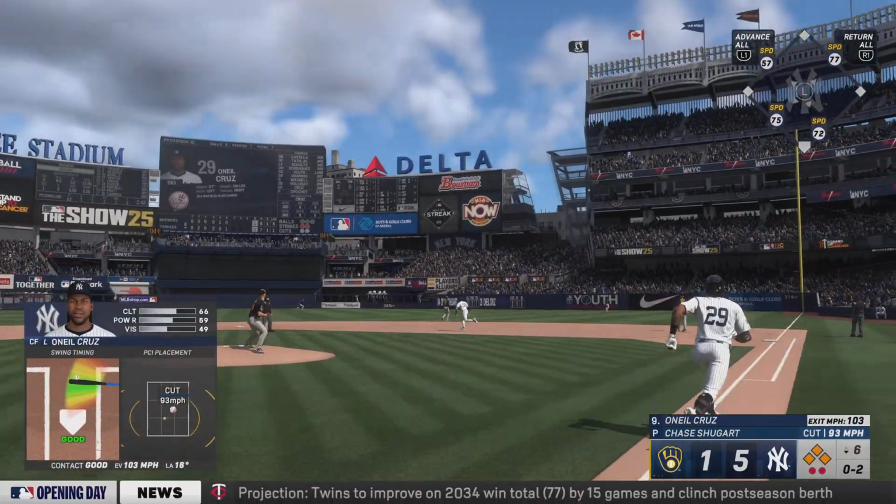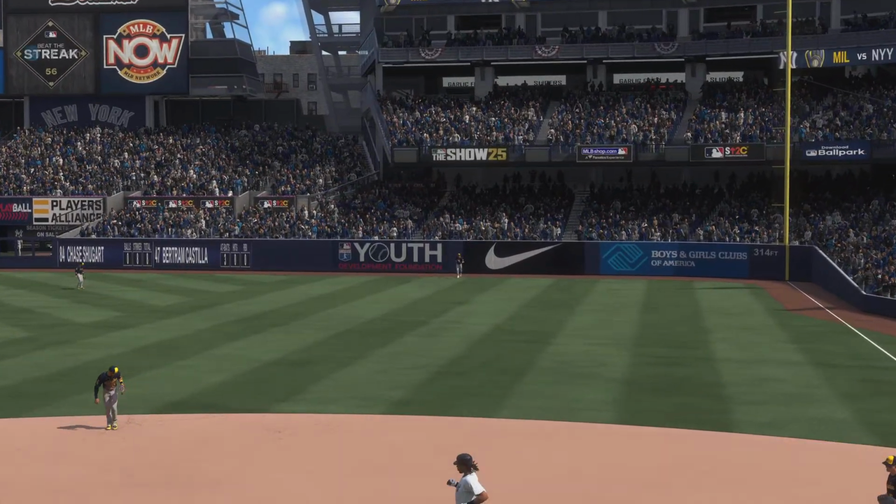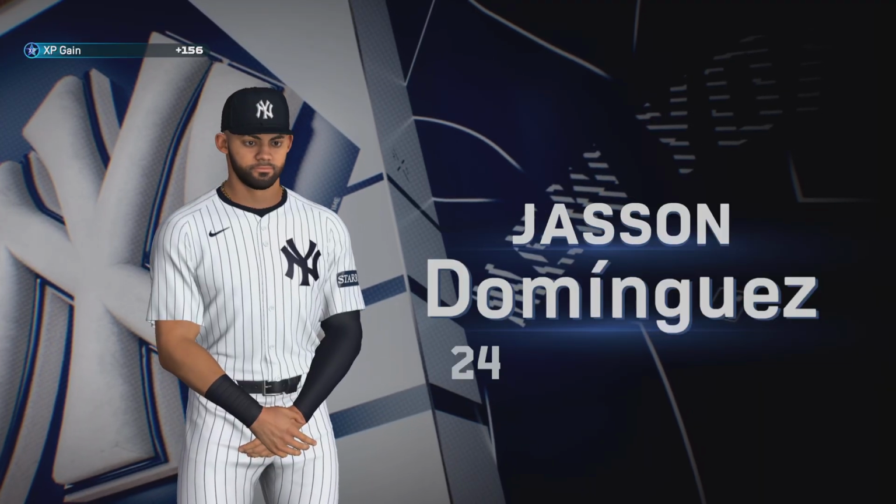Well struck, right field. And it's caught just in front of the wall. The Yanks do get one on the solo homer.